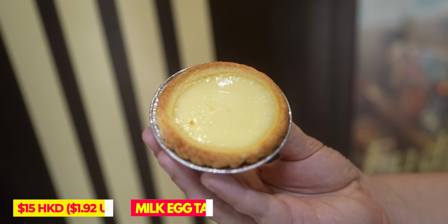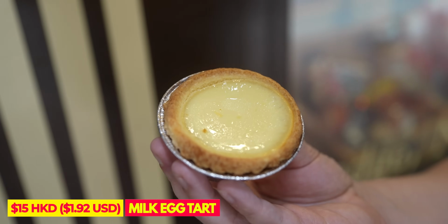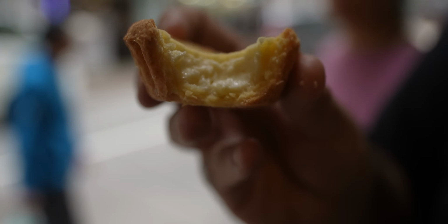I ended up getting the milk egg tart. I've had egg tarts before. I've never had a milk egg tart. Now you can tell that the texture here is a little bit creamier than the normal egg tart, and it's a little bit more sweet. So I think I like this one a little bit better, to be honest with you. 5 out of 5 Peters. This place gets the ordinary retro style.